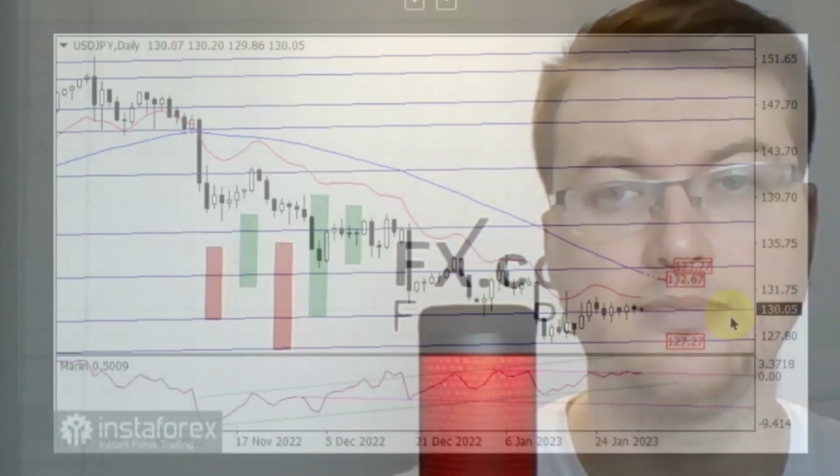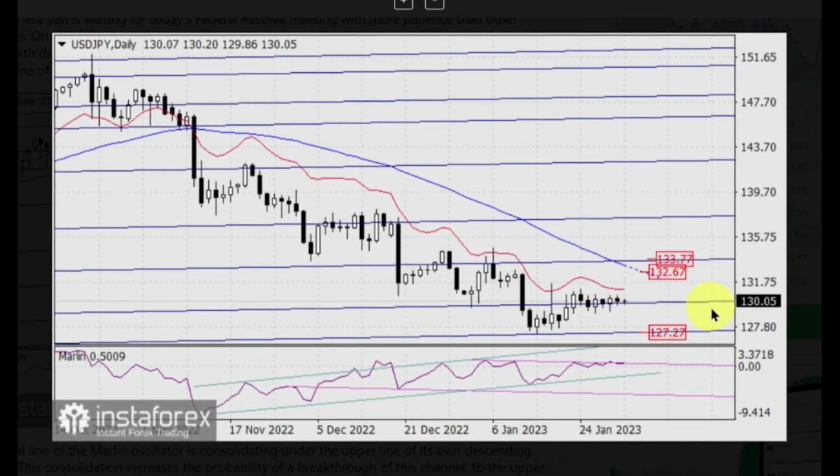At the end, Laurie Bailey with the USD/JPY forecast. The Japanese yen is waiting for today's Federal Reserve meeting with more patience than other currencies. On the daily chart, the price is moving strictly sideways along one of the price channel lines for the 6th day. The nearest resistance is the MACD line. The nearest support is 127.27, which is the bottom line of the price channel.